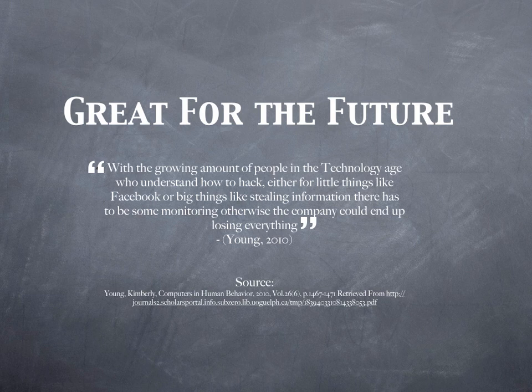To end this off, I'm going to read a quote from Kimberly Young. With the growing amount of people in the technology age who understand how to hack, either for little things like Facebook or big things like stealing information, there has to be some sort of monitoring. Otherwise, the company could end up losing everything.